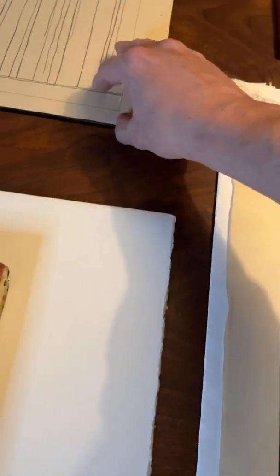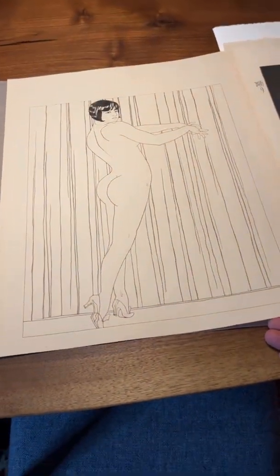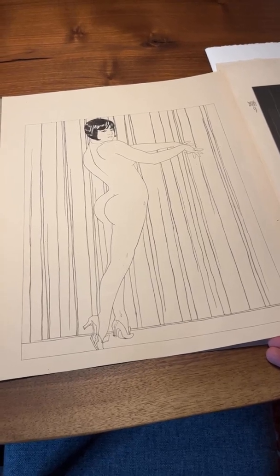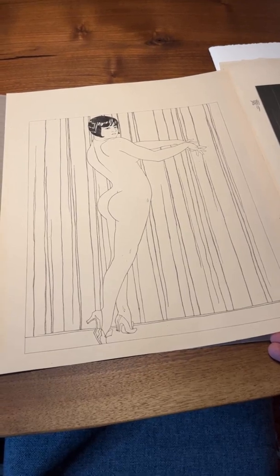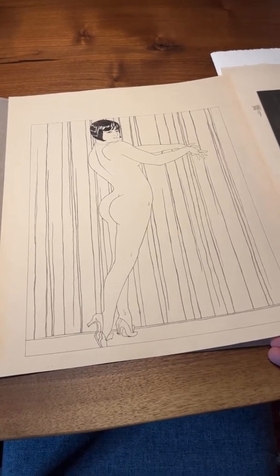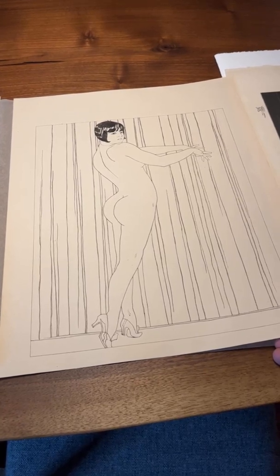And the last thing I want to point out, and then I could show you the print a little bit more carefully, is if I could pull this out. So I have a very rare hanshita, or key block impression, which is basically the very first block that the printer prints, and it allows the printer to create the other blocks that utilize the different shades or different colors.